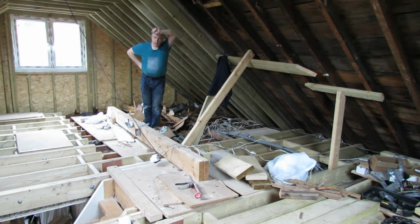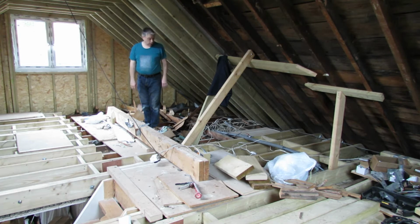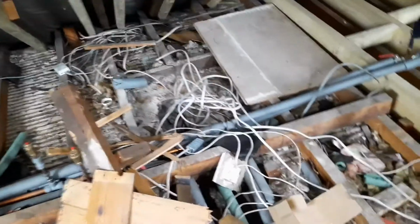And gentle pongs, we're getting into the home stretch. I have now got everything built in basically three-quarters of the attic space. I've now got to work from here back into that corner. Unfortunately, that means dealing with all of this.